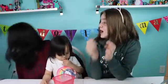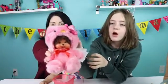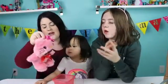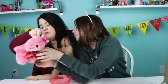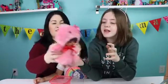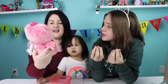I honestly love these kinds of dolls, okay? Don't get me wrong. Why are people finding these things so creepy? I love it. They're called Mamanichi. I love the plush bodies and the rubber faces. They're so cute to me.